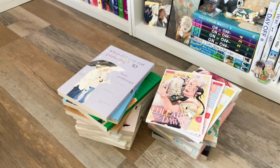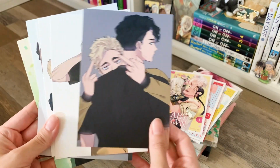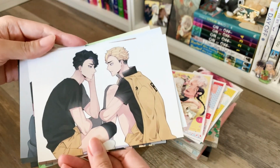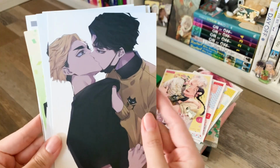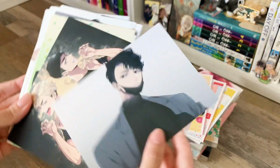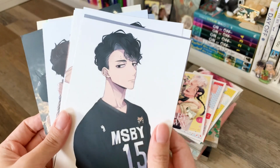Another thing that I picked up recently, secondhand from a friend who was letting go of them, was a set of Haikyu prints. So Omi is my favorite character in Haikyu, so I was really happy to take these off her hands, and then as well as Atsumu, my favorite ship in Haikyu is Sakuatsu, so loving all these. And then the twins. So glad to have these now.